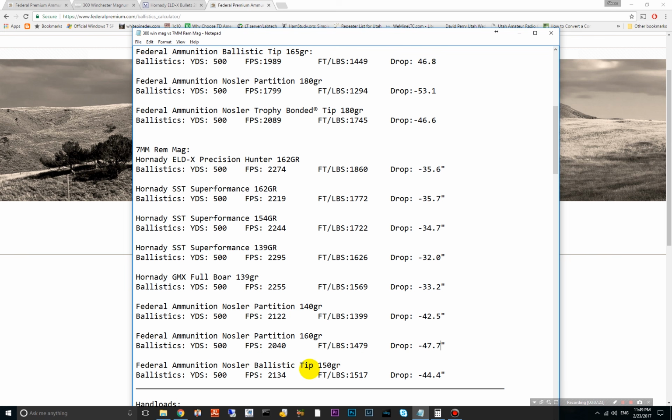And then the ballistic tip here, 44-inch drop, 17 foot-pounds. It's only 150 grain, 2134. So they kind of go back and forth here. The Nosler bullets from Federal will perform better in the 7mm Remington Magnum than they will in the 300 Winchester if you're going to buy it. And these are going to kick more too up here.